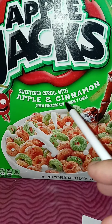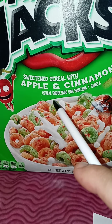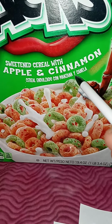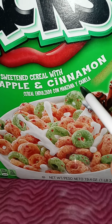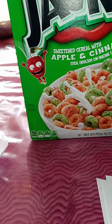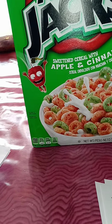As you can see here, sweetened cereal with apple and cinnamon, which is true, because down here in Spanish it says cereal, and then here it says sweetened, endulzado, con, manzana, which is apple, written in Spanish with a Y, the E sound, canela, and cinnamon. So cinnamon in Spanish is canela. Now, as you can see, it means the same thing. It's a cereal with apple and cinnamon, and it's sweetened.